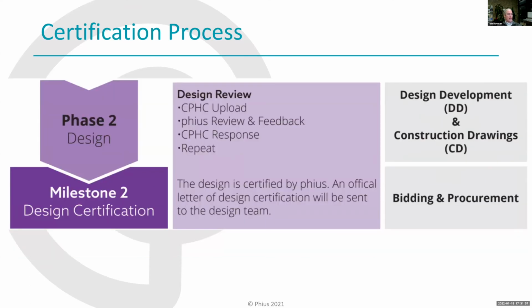The next phase is getting the design certified. That's when the certified passive house consultant is doing their modeling. They go through several reviews with Phius on the energy model, and Phius literally looks at every setting in the model and gives you feedback on it. And once that's done, they'll give you a pre-certification letter.